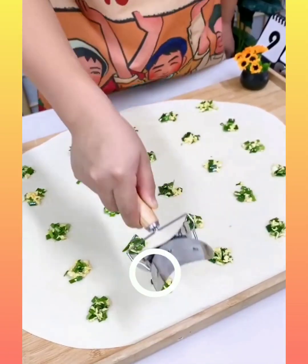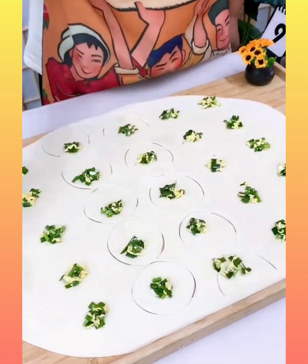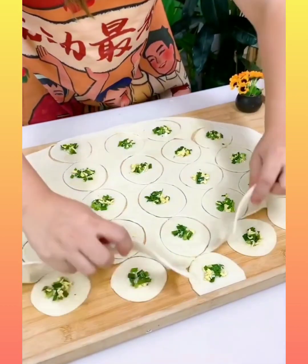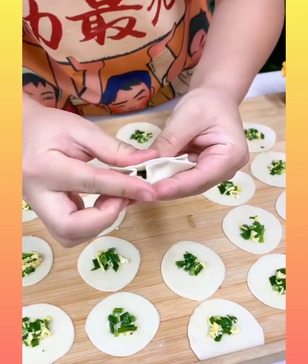Slice, dice, and create with ease. Introducing the rolling dough cutter. Our rolling dough cutter features sharp blades that effortlessly slice through dough, pastry, fondant, and more with precision and ease. Whether you're creating cookies, pizzas, or decorative pie crusts, it's the secret weapon for achieving professional-looking results at home.